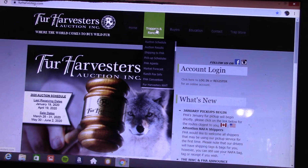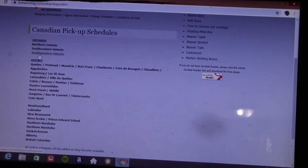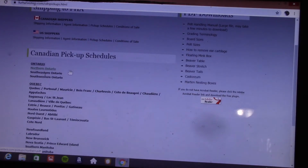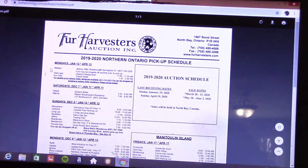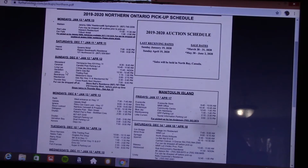For Canada and the US, you're going to go up to Trappers and Ranchers, then Pickup Schedule. Click on that. It is going to give you a list of Canadian pickups: Ontario, Quebec, Newfoundland, Saskatchewan, all the different provinces. Pick whatever province you're in. For myself, it's Northern Ontario. It's going to come up with the Northern Ontario fur route, and give all the different places that the truck stops, what time it stops, and the date.